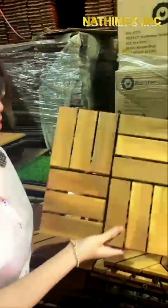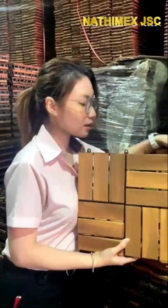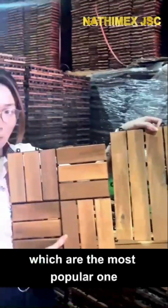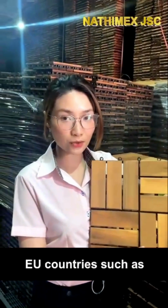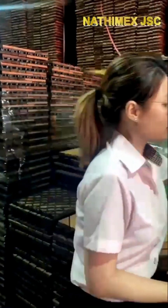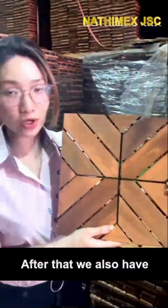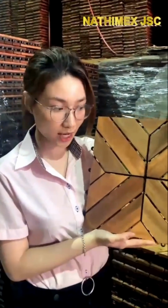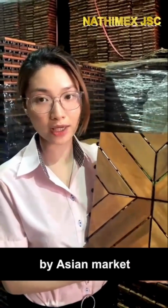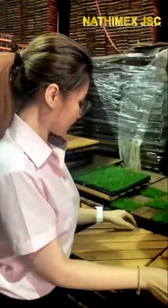As you can see, the 12 slab wooden tiles, 6 slab wooden tiles, which are the most popular one, exported to many EU countries such as Germany and France. After that, we also have the 16 slab wooden tiles, which are most favorable by the Asian market. And we have exported them to India before.